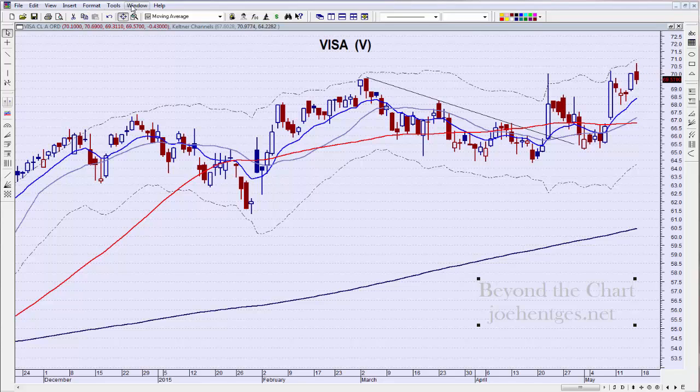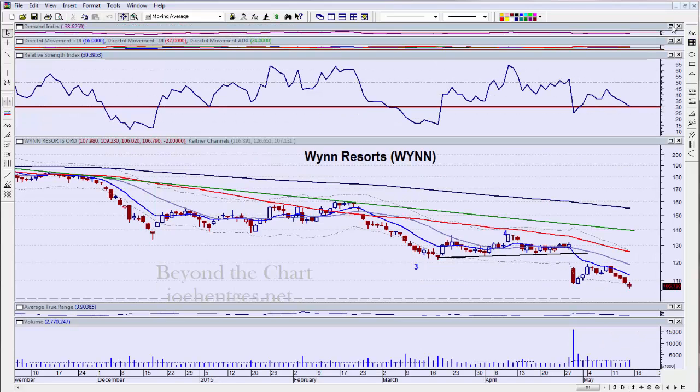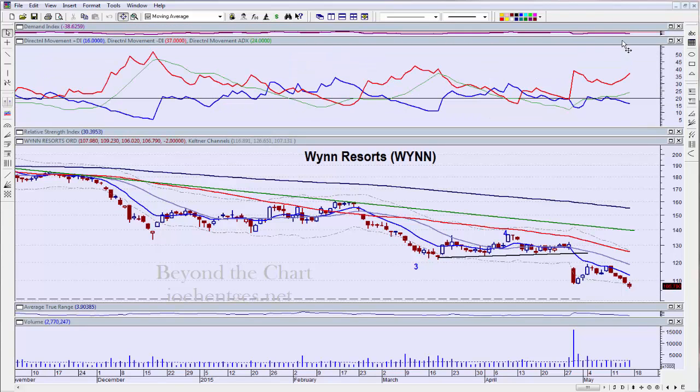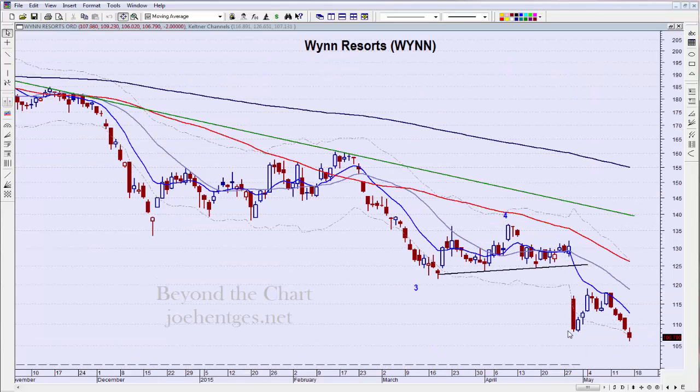And then the last one today is Wynn Resorts. I think on Wynn, we may have done a little fifth wave move down here, and five waves into this fifth wave. The interesting thing with this last little leg here, closing below this point, is we have bullish divergence showing up on all of the indicators, at least at this point. Now, that could change, but right now, I'm getting bullish divergence.